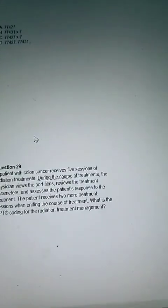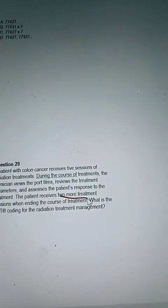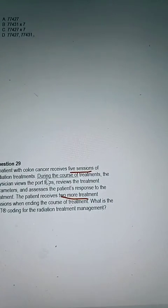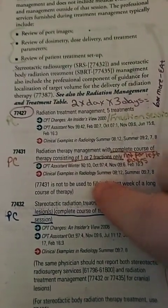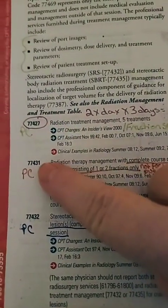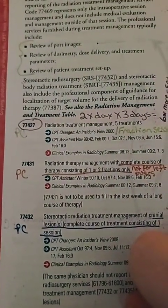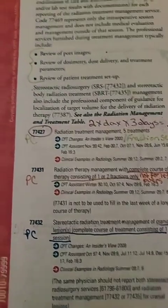Well, let's go look at the question first. The question, down here at the bottom, has 2 more treatments: we have 5 sessions of radiation, and then they decided to do 2 more. With these radiation codes, do we bill times on these, or are the treatments included in the CPT code? What do you guys think?